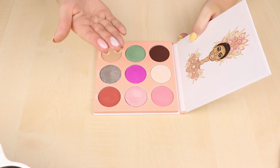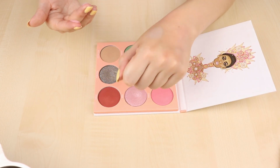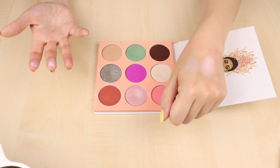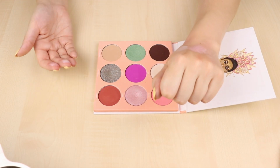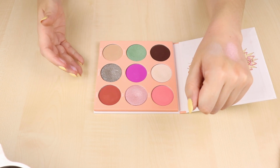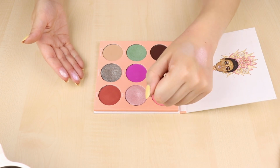I don't really know what to do with it. Oh, this one looks really pretty though. This iridescent one actually has a really pretty pinky purple shift. This one is more of an icy pink. I'm tempted to keep it, but I'm always tempted to keep it. I always want to keep this because there's something about it that I like, but then I never grab for it. I just don't feel inspired by this color story. I just don't really see looks here that I can do. I'm gonna put this in the maybe pile for now. I'm gonna see what I think about it later on.